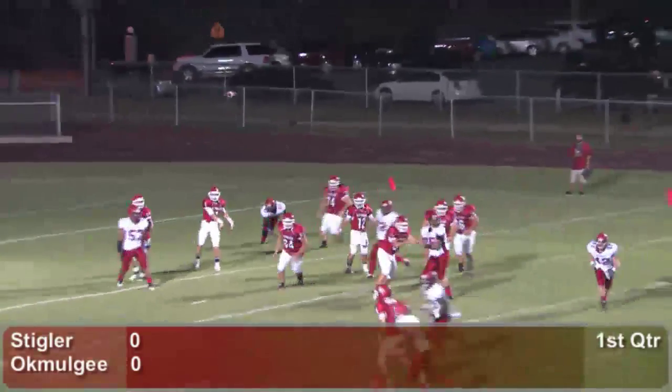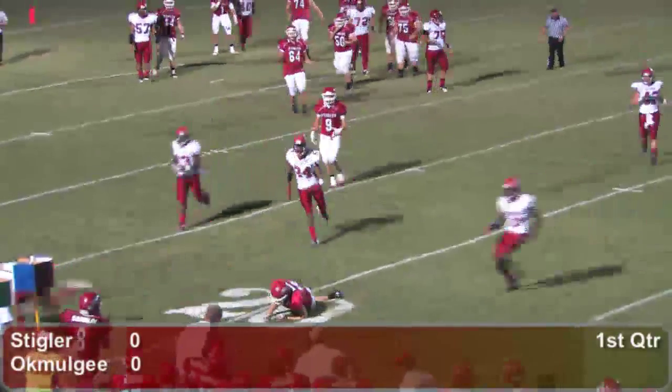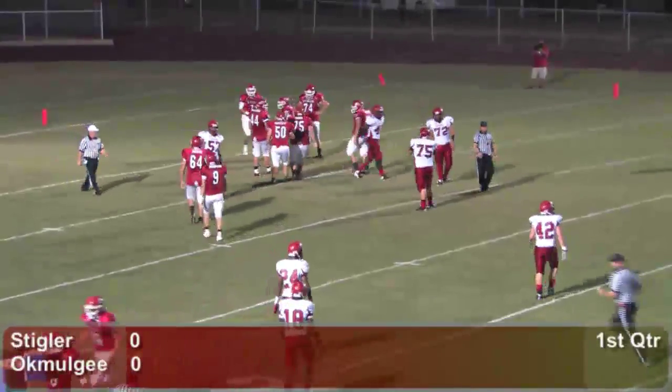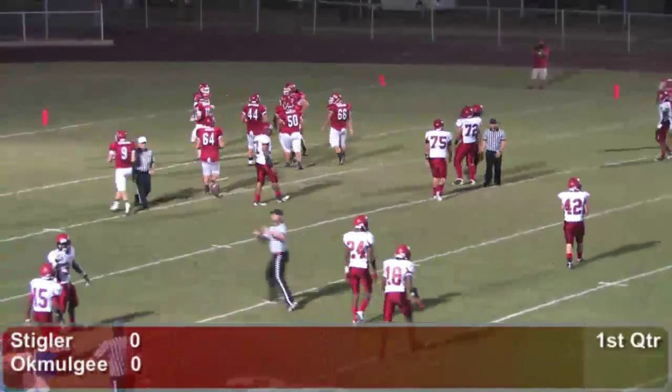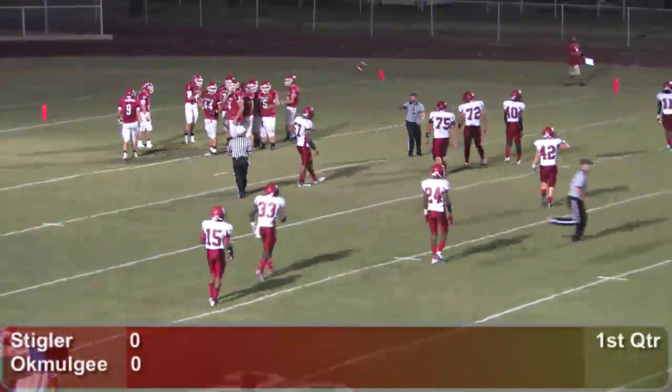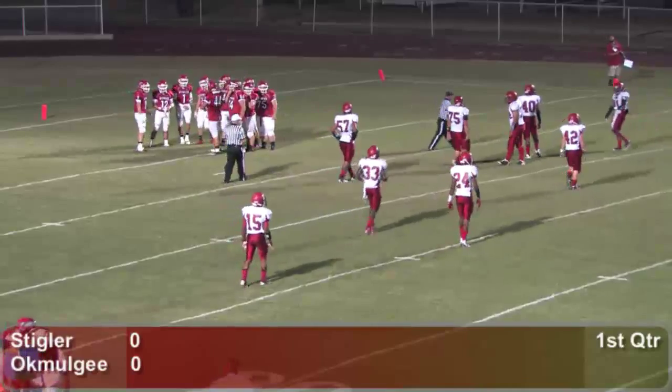Dylan Bryant, quarterback. Ball is overthrown, incomplete. Intended for Kyle Allen. Incomplete. So it'll bring up 3rd down and still about 7.